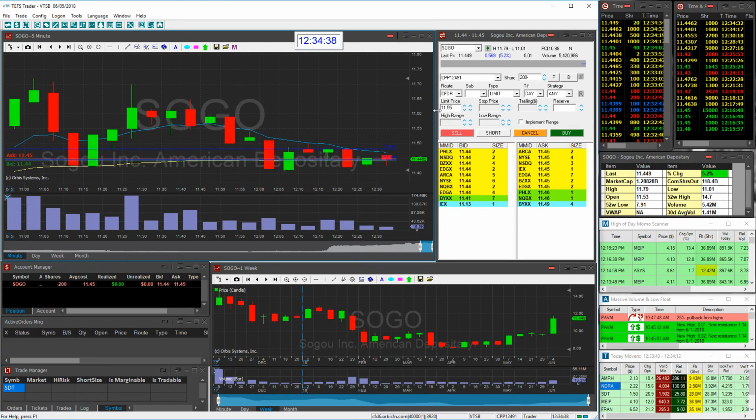Be careful here. It's been tightening up here. The next candle, don't want to see it open up higher. Love to see it curl down below it, just crash down underneath these 40s.